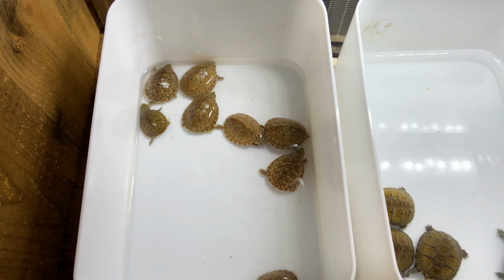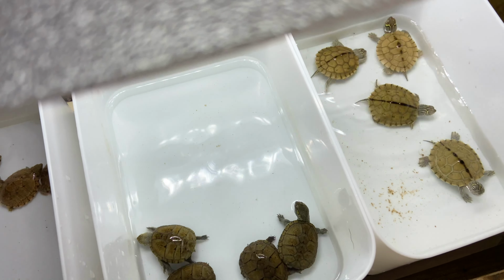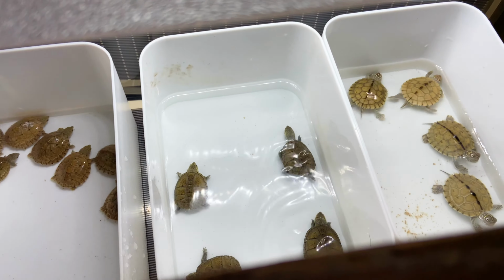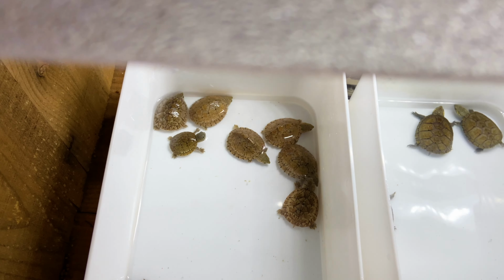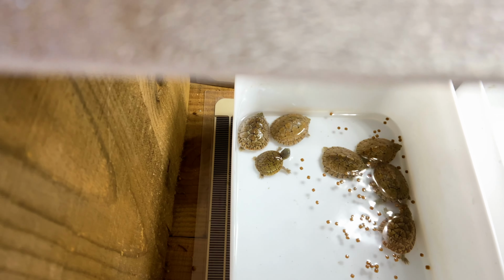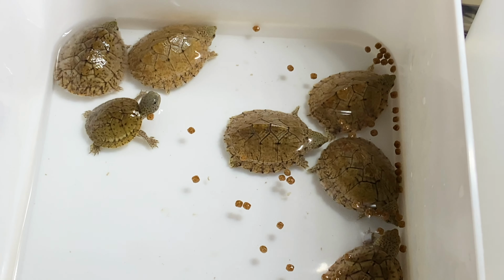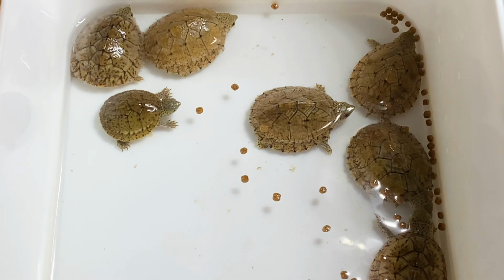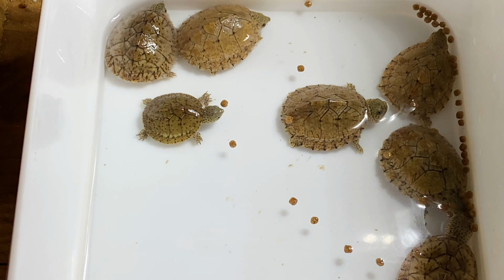Okay, so there are 4 types of turtles that I am going to explain today, and there is also food for them to eat. So while I'm talking, I'm going to feed them for fun to watch. They are the loggerhead musk turtle and the razorback musk turtle. They originated from the United States.